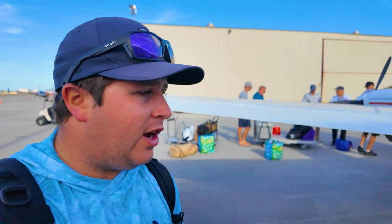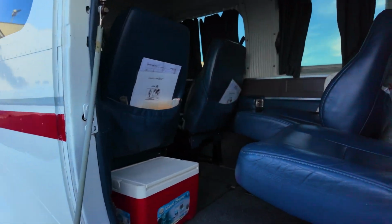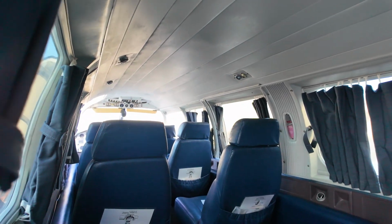Trying to get the plane loaded up. We've got a ton of stuff and we're trying to make it all fit in this plane. Albeit there is a lot of storage. We're able to get our dive gear in the wings, and we've got a pretty roomy little cabin here. This is, I believe, an 8-passenger plane, and there's only 5 of us and the pilot, so we do have a little extra space for stuff if we need it.